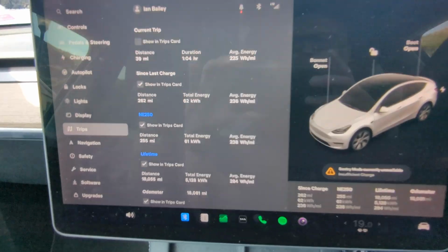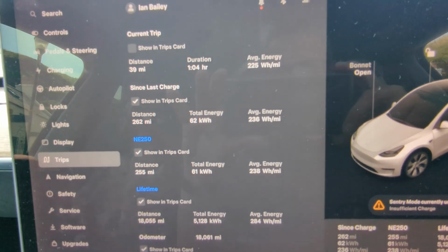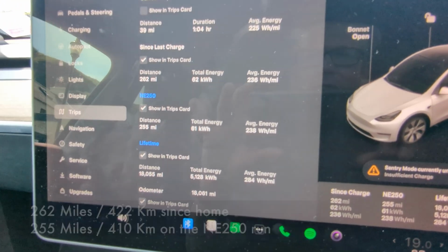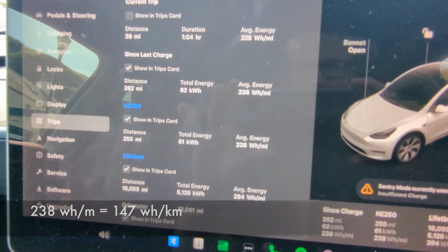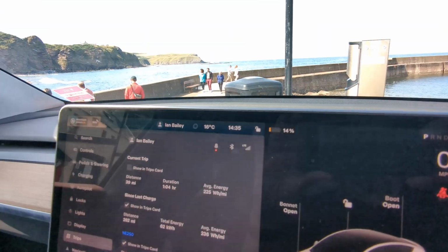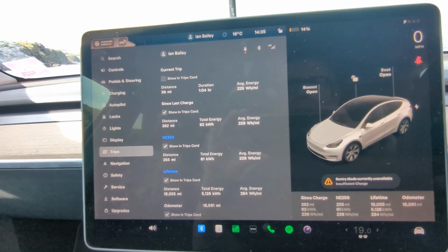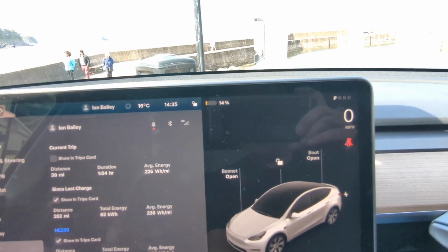So let's just have a quick look at the trips card. So since last charge, that's since I set off from home this morning, 262 miles and 255 on Northeast 250, averaging 238 watt hours per mile, which is actually really good. You can tell that the weather has improved, and obviously it's 16 degrees, which is going to make a difference, but that is pretty good. And it does mean that I'm arriving back on 14%, which is actually more than I thought that I was going to do.